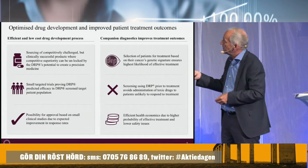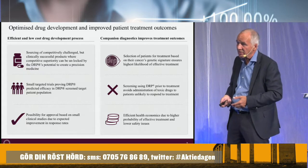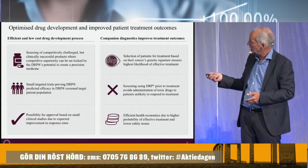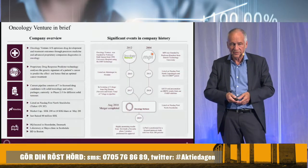And by that, we are avoiding treating patients that will not have any benefit. So the toxicity of those compounds is only for those patients that will benefit, and gives us an efficient health economics with higher probability of effective treatment and lower safety issues.